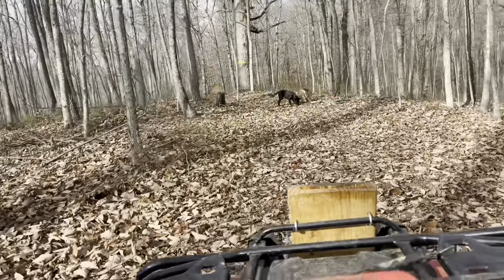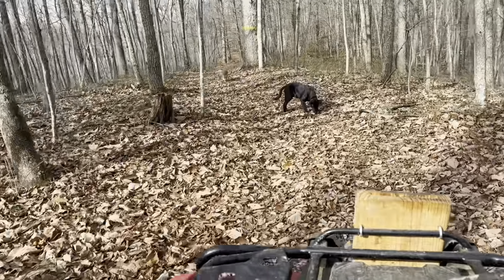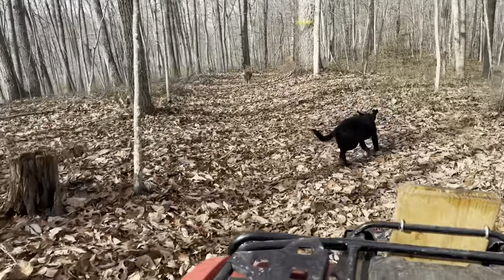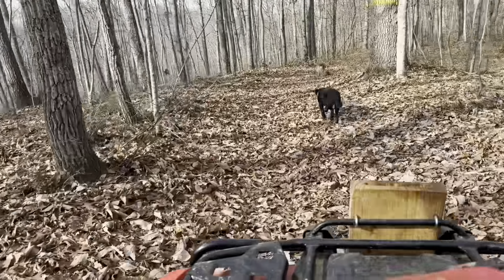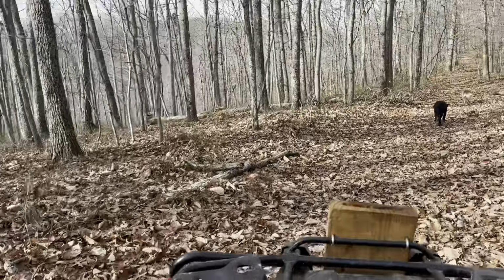My plan is to have this timbered, have some ground cleaned up, and then fence it, and I'll have the whole farm fenced.